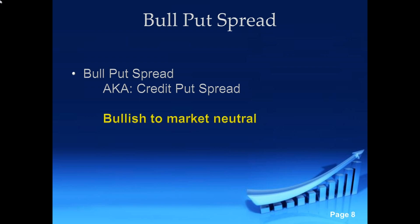You can even make money with this strategy if the market starts going directionally against you, as long as it doesn't go too far, right? That's the beauty of the put spread. When you're selling options, you can be directionally wrong and make money. When you're buying those options, you need to be pretty darn right. So that's the beauty in selling options.